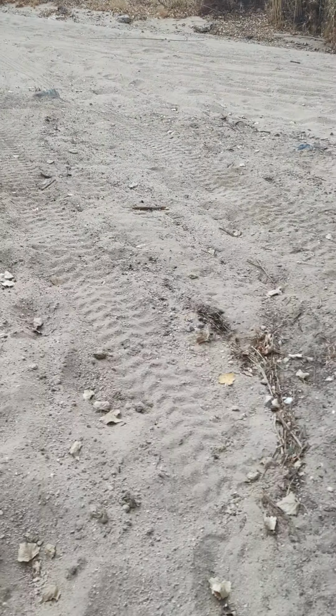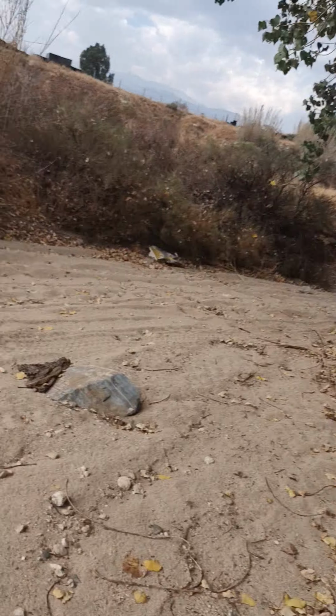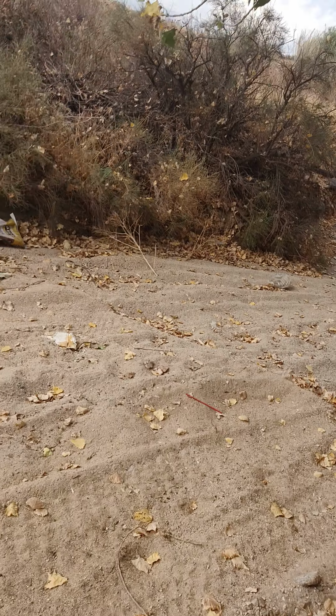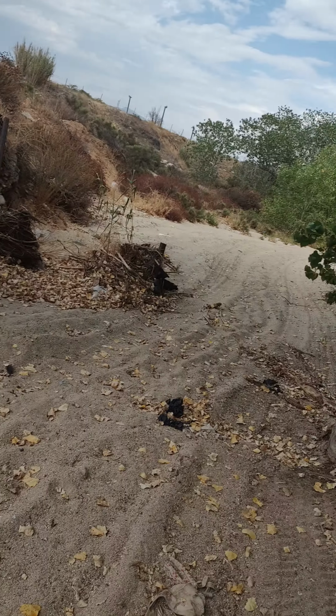Oh, what's this? It's like a bag over here. Carpet. Bunch of trash over here. Homeless come down here all the time and sleep and whatnot, so. What is this? Oh, it's a carpet. Okay. Tire. What the heck is this? What's the trash? Looks like some more carpet. Weird. Some more clothes. If you notice anything in the background, let me know. Some rebar here.